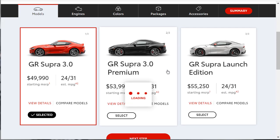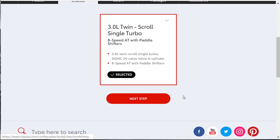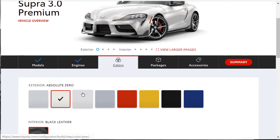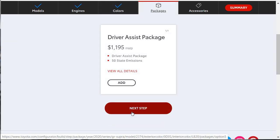We know which one it is. It's the GR Supra 3.0 Premium. Let's go to the next step. There's only one engine to be had. The 3-liter twin-scroll single-turbo engine with the 8-speed automatic transmission. What color do we want? I don't know. Let's just stick with absolute zero. I'm not really a fan of any of the colors, to be quite honest with you. So let's just stick with absolute zero. Interior, black leather it is. That seems to be the only option.